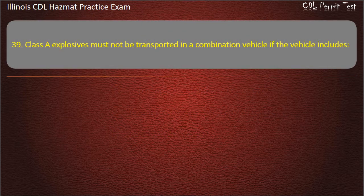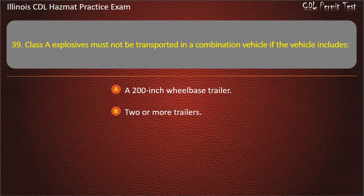Question 39. Class A explosives must not be transported in a combination vehicle if the vehicle includes a 200-inch wheelbase trailer, two or more trailers, a placarded cargo tank. Answer. A placarded cargo tank.